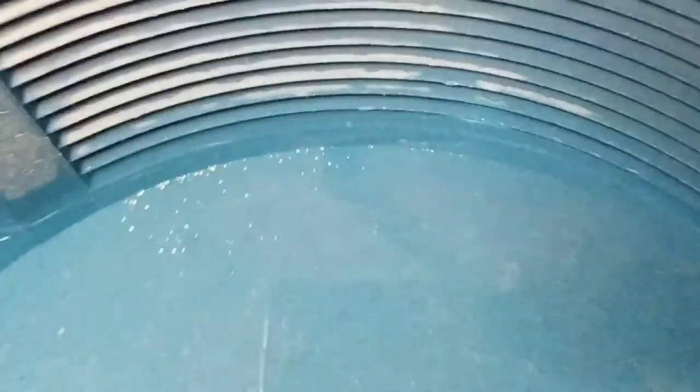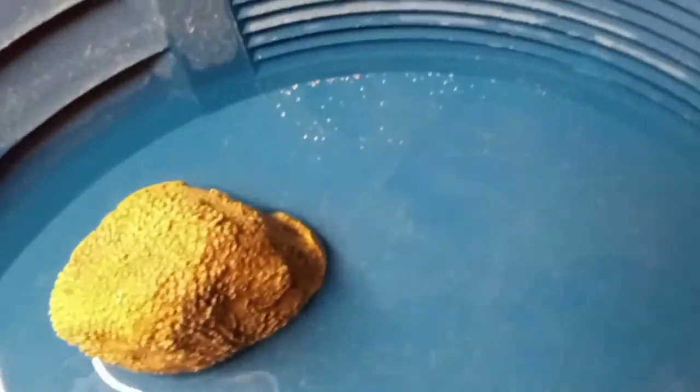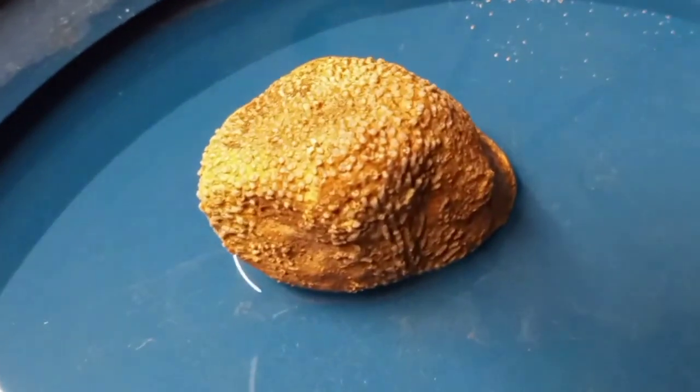Okay, so how well did we do out on this OSPA meeting trip? Not too bad. Decent little amount this time. And before I give you a close-up, I'll get it all dried out and get it out of the water. And for size comparison, there's one of them fossils I found, which is also pretty neat.